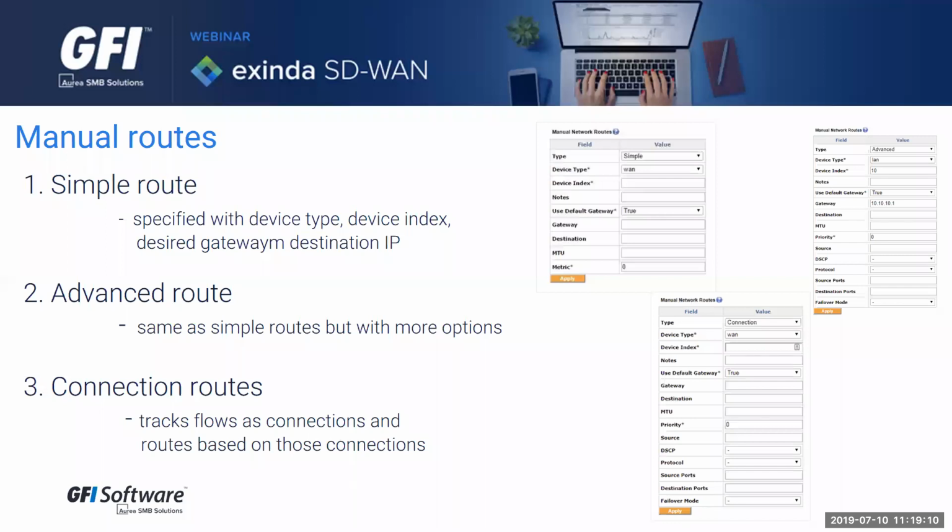Manual routes. Manual routes are used in scenarios where you have multiple subnets on the LAN segment, or you want to specify certain subnet traffic to use a specific remote LAN or a WAN link. There are three different types of routes: simple route, advanced route, and connection route. In each of these routes, you can use device type, which identifies the interface, or a tunnel type for the traffic we are setting the route for.